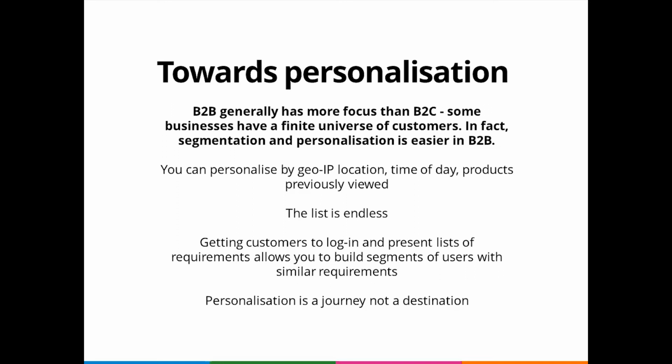In many ways, personalization may be easy with B2B because some of you have a finite universe of potential customers, and you will already be encouraging customers to sign up for newsletters or member benefits. You might have good data on repeat customers. To this customer data, you can add personalization by geo-IP location, time of day, or even products previously viewed. But don't expect to get to highly targeted personalization straight away. Remember, personalization is a journey, not a destination.